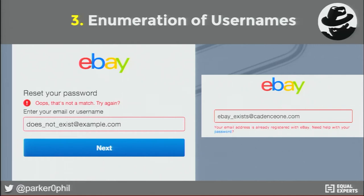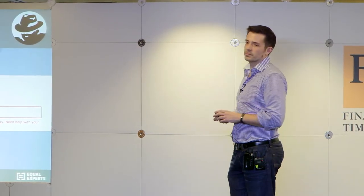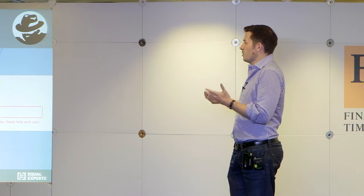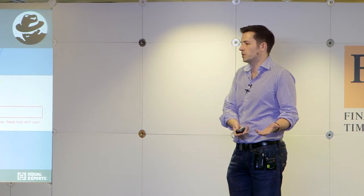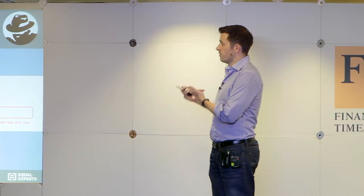The reason is because they have some security theater on the login page to prevent enumeration of usernames, but they don't defend against it elsewhere. 95% of sites on the internet have this problem. And it's kind of pointless. Either make it easy for your users on the login page and accept that you allow enumeration of usernames, or fix it here.